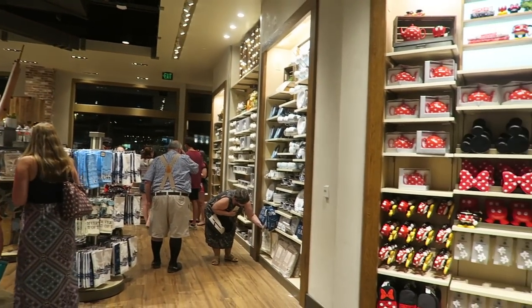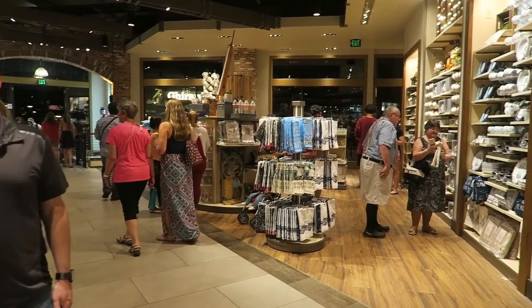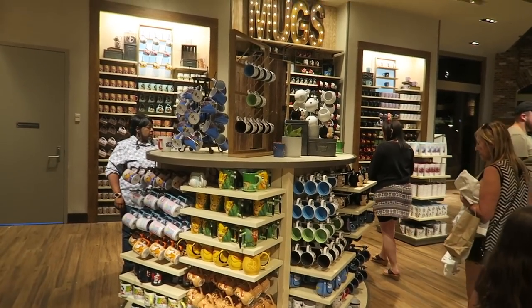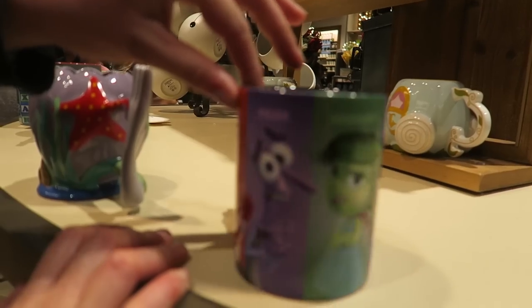And this section is all about kitchen. So they have lots of home stuff, mugs, plates, kitchen towels, all kinds of gadgets for your kitchen. And then they have a huge mug section. So if there's other mugs that you've seen elsewhere in the resorts, in the parks, you can probably get them here. I do love that.